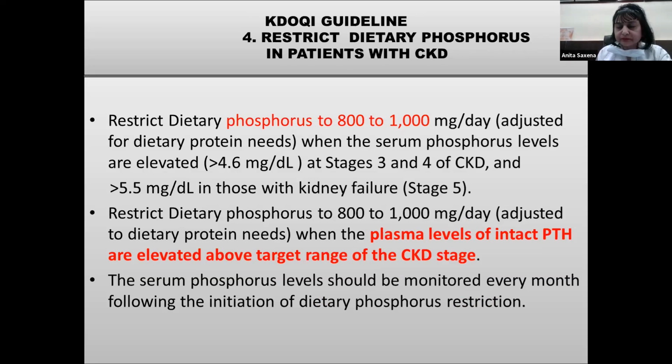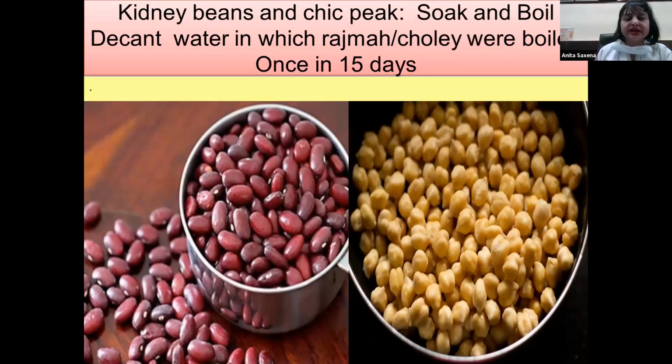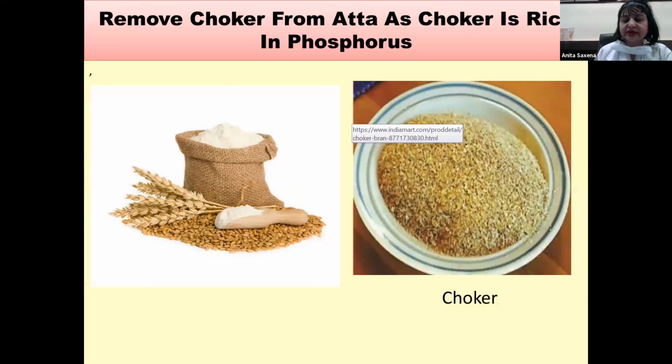So these are the things one has to avoid. Anything that contains chilka, the husk, is rich in phosphorus. So dals with chilka, the pulses or lentils with chilka, have a high content of phosphorus. So you must tell patients to take dhuli dals, or dals without chilka. All right. And of course, they can take kidney beans and chickpeas once a week. That is all right, because these are soaked overnight.